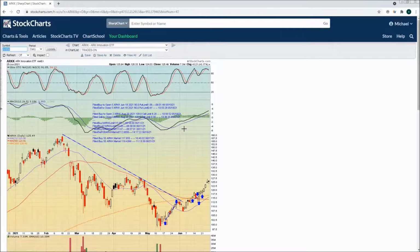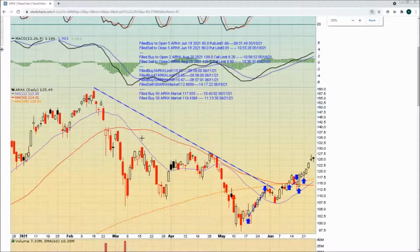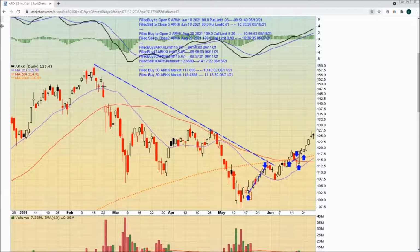Okay, and then ARK ETF. Now this is one that I've been looking at before, and you had the downtrend and it broke. So I have some of this too. I kind of got faked out in this region here, a mistake. This was good. Now it broke the downtrend line and it had consolidated here. I had bought some, which I think was fine, but then I sold it too quickly. And now I went back in.